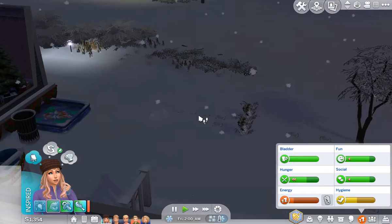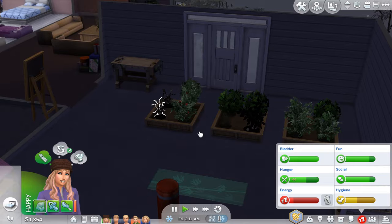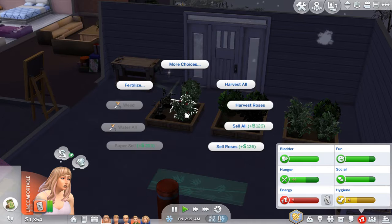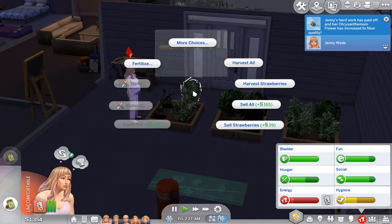Maybe we have to make a pot. About plants here. Fall and summer. Let's fertilize with an onion. And let's fertilize. Oh no, we can evolve. Fertilize. I know she's tired, but let's fertilize with an onion as well. I don't know if it's good fertilizer or not. We're gonna fertilize with our onions.